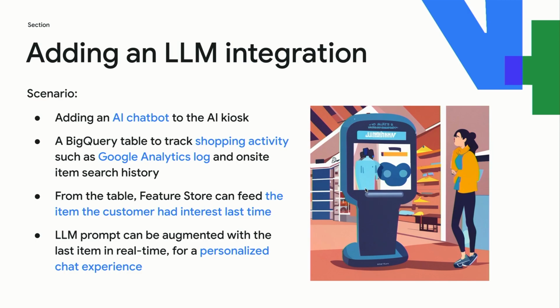Lastly, I'd like to share one more case of the shop scenario. That is an LLM integration. Suppose you're adding an AI chatbot to the AI kiosk using the LLM like Vertex AI PaLM API. Also, the shop has the BigQuery table to track each customer's shopping activities, such as the Google Analytics log on the website or on-site item search history. So the Feature Store can feed those activities in real time. Now, when the customer starts chatting with the AI kiosk, you can augment the LLM prompt with the last item the customer checked and have the personalized chat experience.